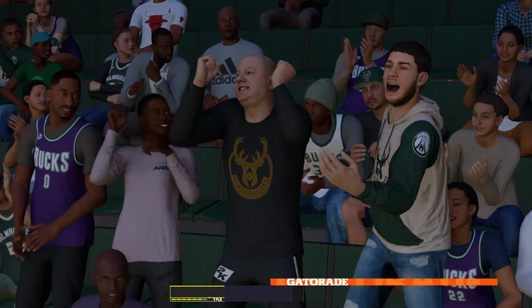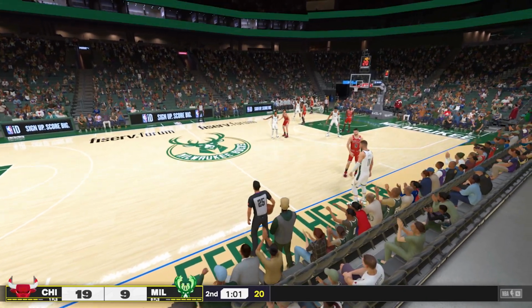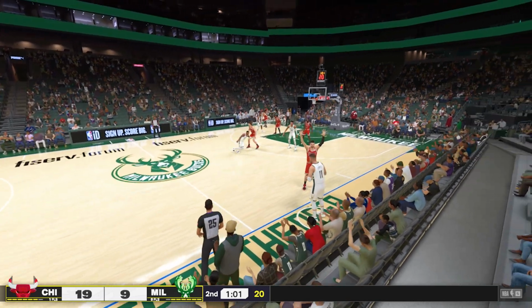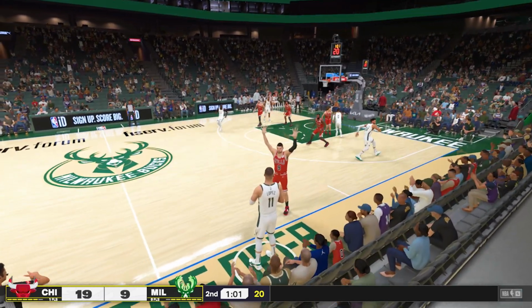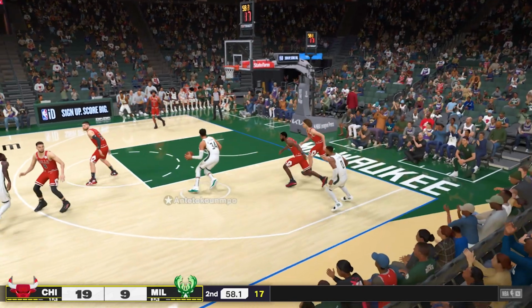And some changes here for the Bucks. Brook Lopez is checked in for Portis. Antetokounmpo comes in for Trent. And Damian Lillard subbed in for Jackson. And 1:01 left to play in the first half.